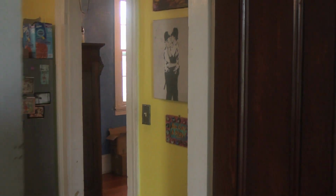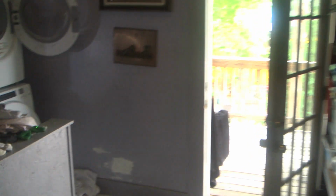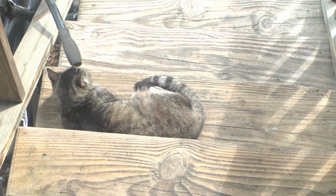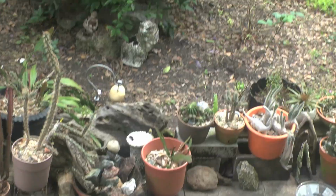Let's go in the garden. We are currently stepping down to terror. Well, last week it was terror. Now it's quite nice. That is Mr. Stripey Pants. This is his favorite spot at the moment.